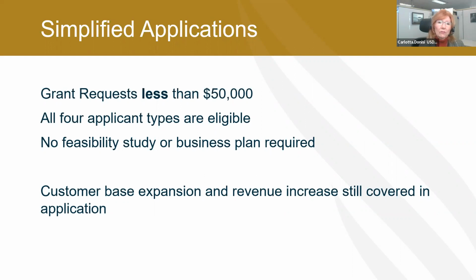Under this, and we'll talk about this again, a feasibility study, like a third party prepared feasibility study and or business plan, is not required under a simplified. However, I would note here that the application template calls for some of this information that discusses feasibility about your product and the market and your business planning, but not completed by a third party. So that's one of the benefits to this simplified application. You still do have to show your customer base expansion and revenue increases. Okay.